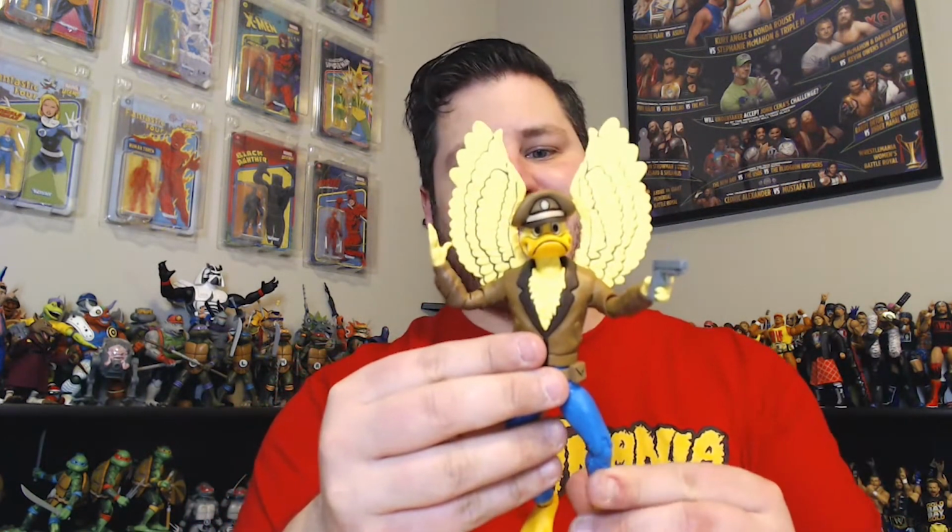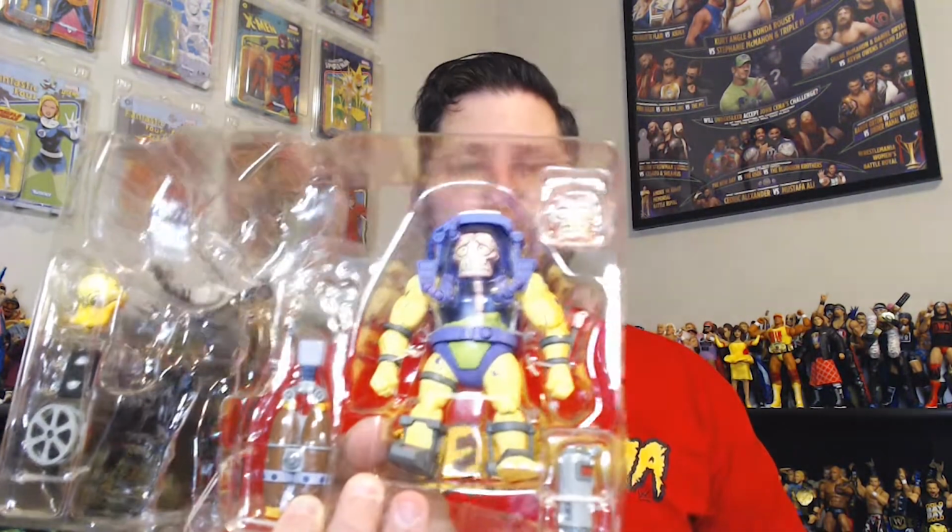His hat's a little hard to get on. That's probably my big complaint about him right now. I don't know why they made his hat so hard to put on. It's like you have to put it on at a certain angle to get it to stay on. So there you have it. Ace Duck in the flesh, feathers, whatever. But awesome figure. I'm going to go pick up that hand grenade now. Be right back. All right, next we got Mutagen Man.